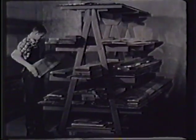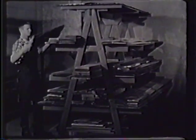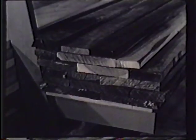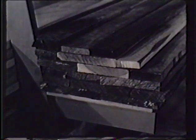For safety and convenience, lumber should be placed in racks or stacked neatly in piles. Use the overlap or tie-in method to be sure the stack is solid and will not fall.